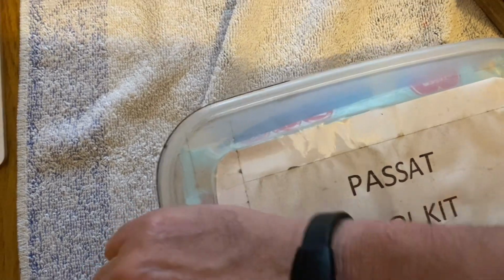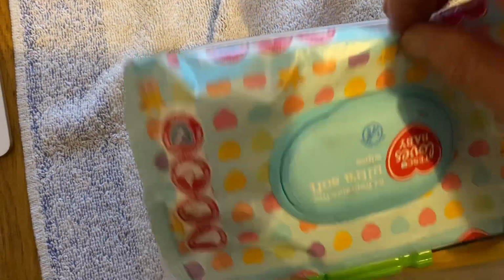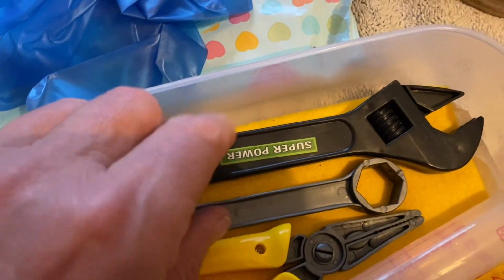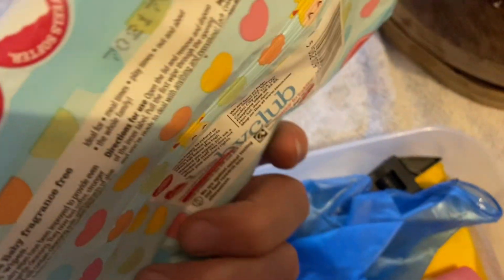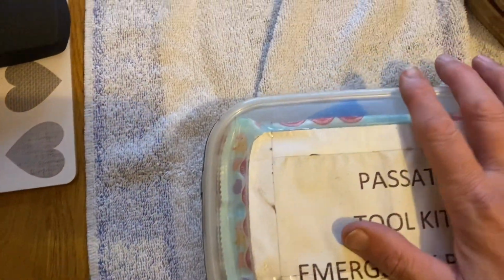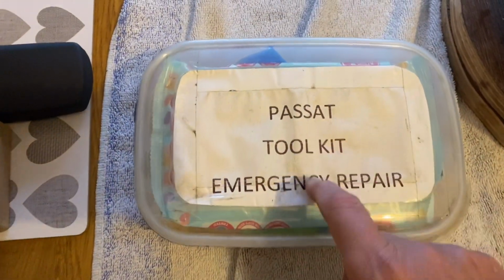Got to tell you this story. I think this was a Secret Santa from a friend, and obviously I must have just had the Passat. And actually this can go to Lance. Look, he knew what we were like: a screwdriver and a pliers and a spanner and a polishing cloth, and a tube of glue, and some wet wipes. If you're having to make somebody a Secret Santa, I had this as a Secret Santa on Christmas. Obviously the Passat was fairly new then.